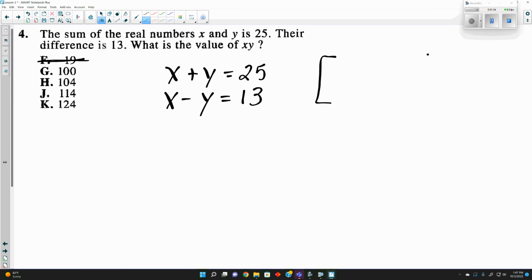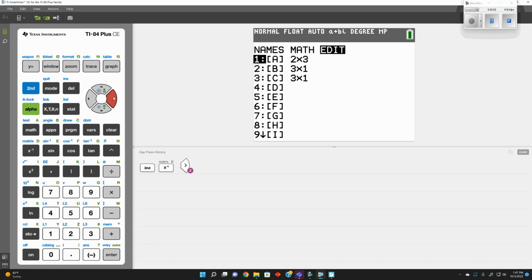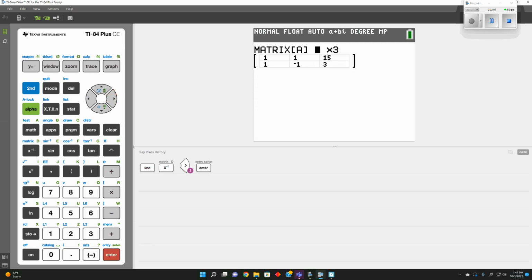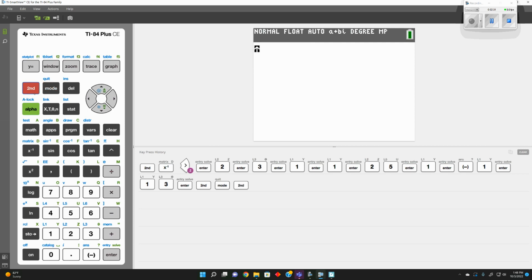Now, one way that we can do this is writing it as a matrix. Because we could say 1, 1, 25, 1, negative 1, 13. Do it as an augmented matrix, plug it into the graphing calculator to solve for x and y. So to plug it in, we can go second matrix, over to edit, hit enter. Now again, we have two equations and 3 spots. We have 2 variables and a number, yes? So we have 1, 1, 25. Then we have 1, negative 1, 13. Yes?